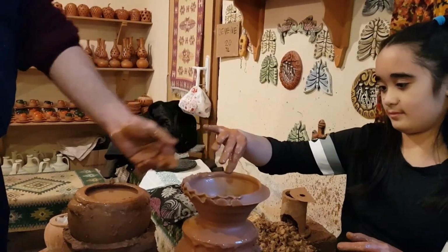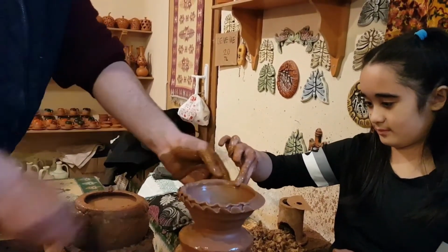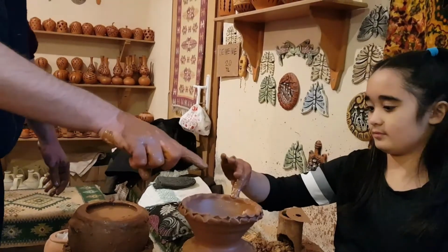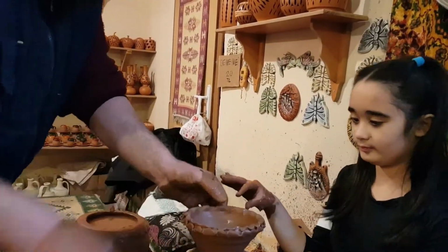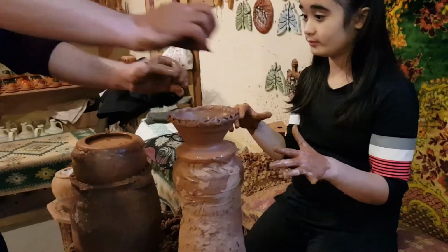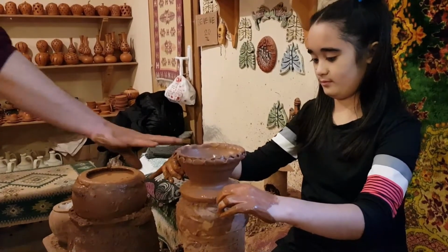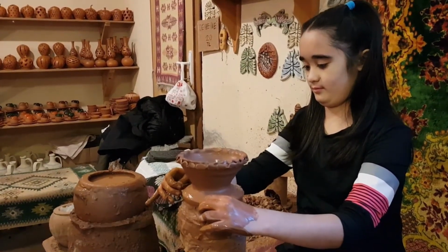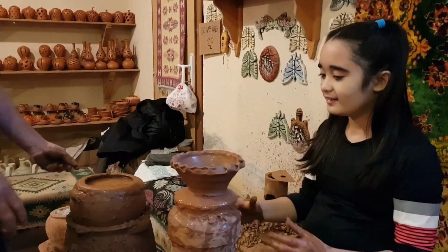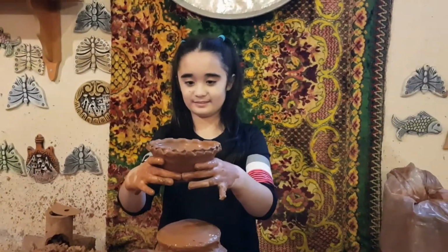Deeper. Put some space in between. That's spacing. Like blossom. Slowly, how about that? No problem, no.